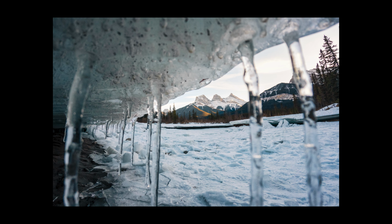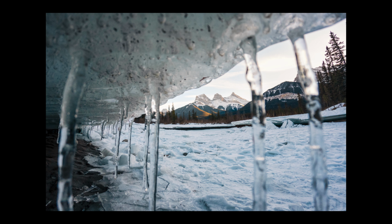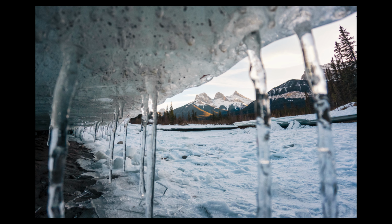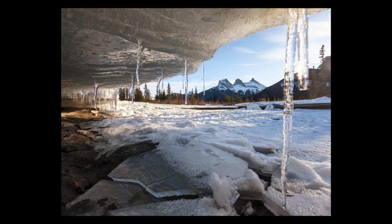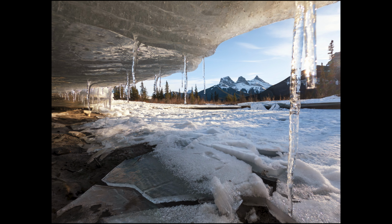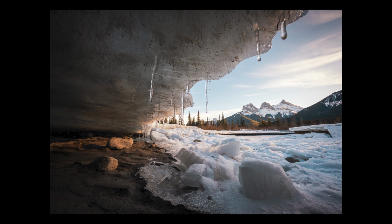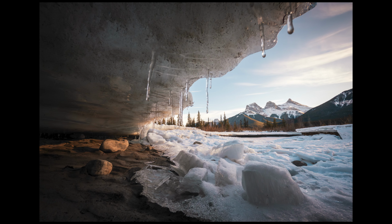At Policeman's Creek, the GoPro was more effective. Placing the camera deep under the ice shelf led to some pretty cool compositions. Those miniature icicles look like much larger frozen structures, and the shelf itself helps frame the Three Sisters in the background. Images I wouldn't have been able to get normally. Using a different, maybe even more limiting camera forced my hand into some more creative compositions. Some results were more successful than others, but I'd like to know what you think, so let me know in the comments below.